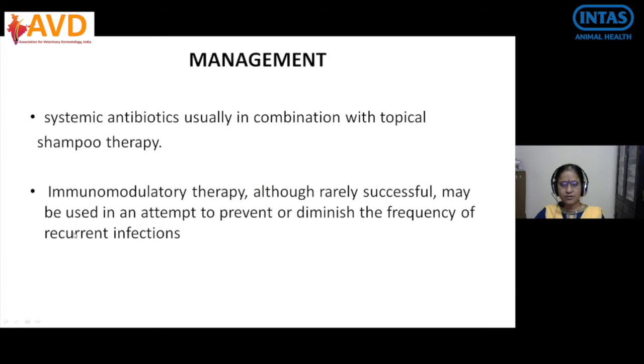So in a normal pyoderma, you will start with routine treatment. If the case is challenging, you need to go for a battery of tests. Now coming to the management. It includes both systemic antibiotic therapy in combination with topical therapy.